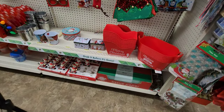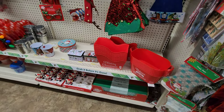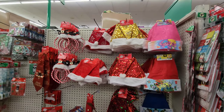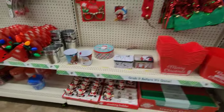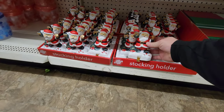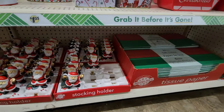Candy dishes. I was hoping they'd have better ones than these. I need a new one because my old one, I dropped it and broke it. Because it's plastic and when it hit the floor, it just cracked so easily. Anyway, Santa hats and headbands. They have a bunch. Look at the Santa stocking holder. Covering his face. There you go. That's cool. They got tissue paper here too.